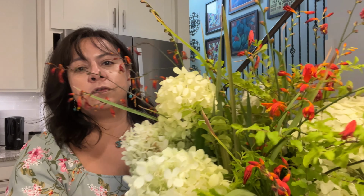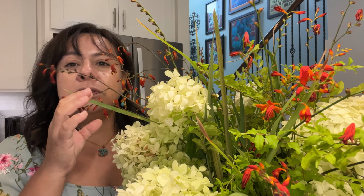One of the reasons that I consider myself really connected with flowers is that I really understand their growth habit, both in the garden and also when they are cut and put into a vase. So I wanted to show you Crocosmia because this is the day after. So yesterday they looked super bright, open, and so forth. And so that's a cut flower that you can use the day of.